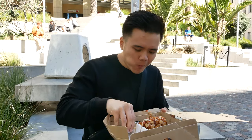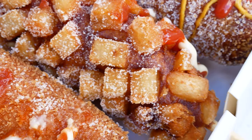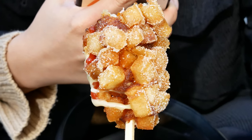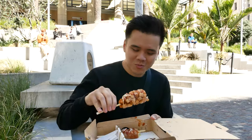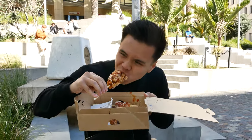Oh man. I had no hot dog whatsoever. No, it's still so good. You're basically eating crispy bits of fried potato coated in sugar. You feel that fluffy batter as well. The cheese and the ketchup. Let me just get another bite of the hot dog. Oh yeah.